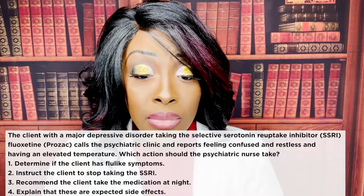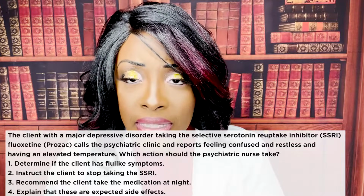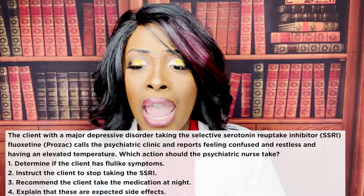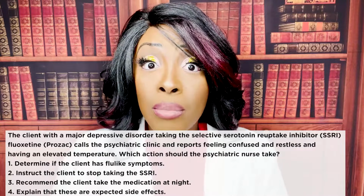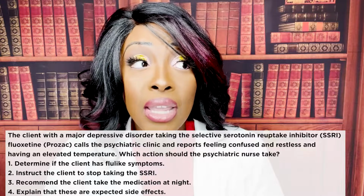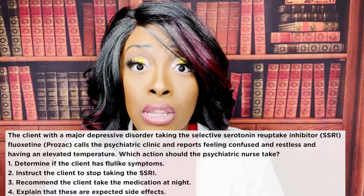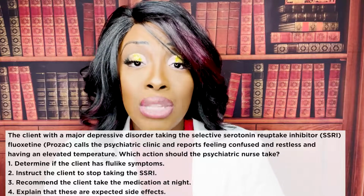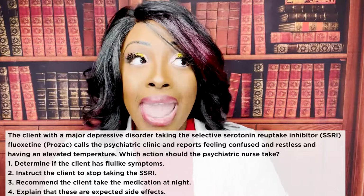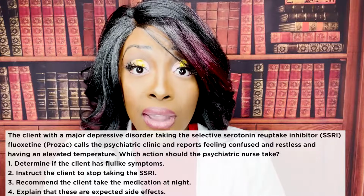Look at those signs and symptoms: confusion, restlessness, elevated temperature. Other side effects that you would see, guys, would be your hypertension and your ataxia and the patient having tremors. All of those are signs and symptoms of serotonin syndrome. That is a medical emergency. That patient can die from serotonin syndrome. So in that situation, you need that patient to stop taking that SSRI immediately, because the last thing we need is the patient's blood level of that serotonin to be even higher.